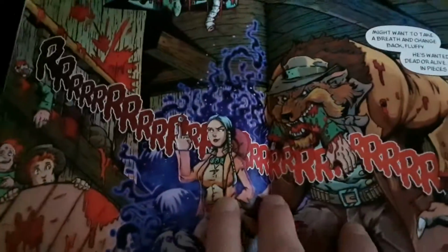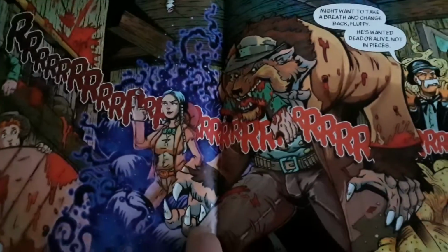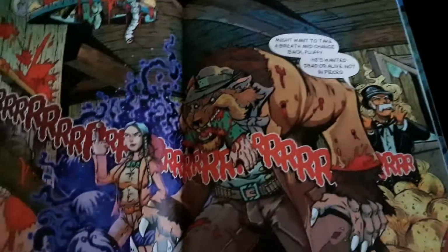Oh man, check out that double pager. So if you guys haven't seen this, the Aftermath, if this doesn't really get you into the book, I really don't know what. Again, one more time, back to the colors.